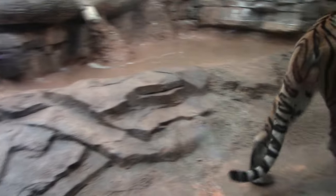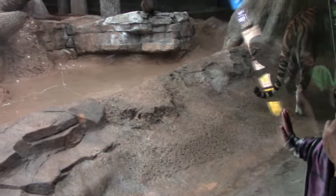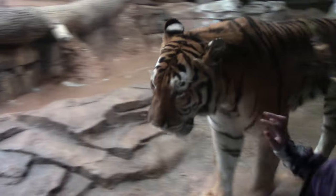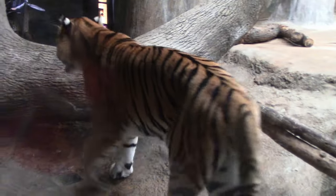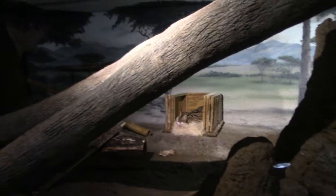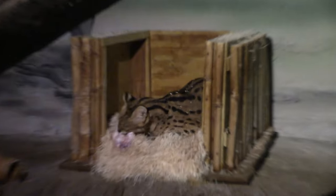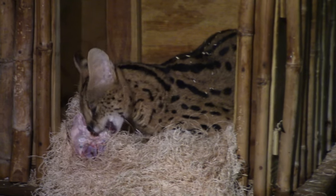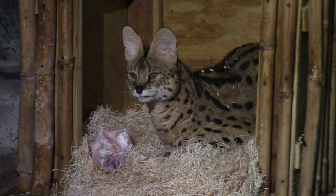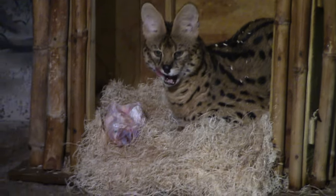Yeah, look at him. Up nice and close now. Yes, the tiger was outside. Look at me. You didn't look at me. No. Another beautiful big cat. Also came back to the serval. In another box, but it looks like the serval is having its lunch or dinner. There we go.